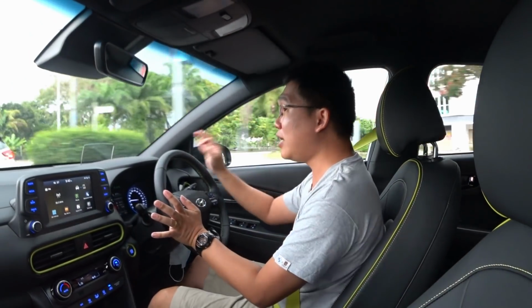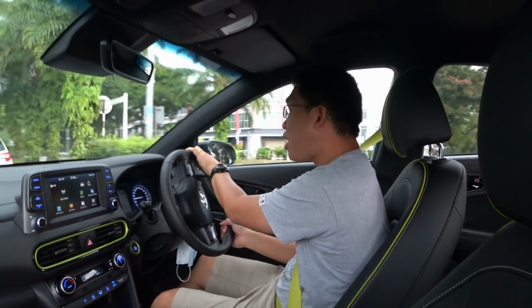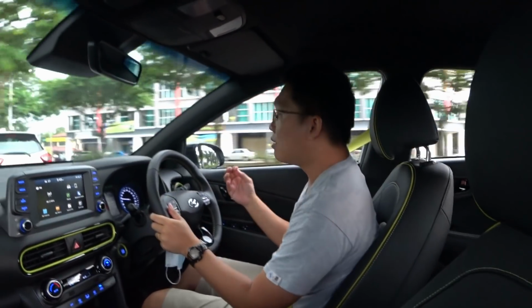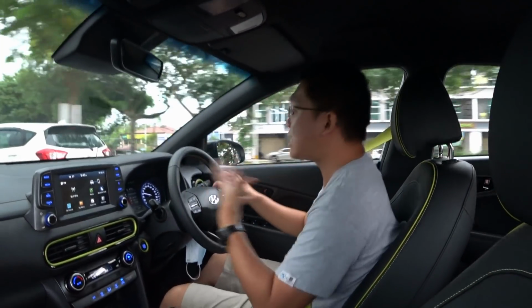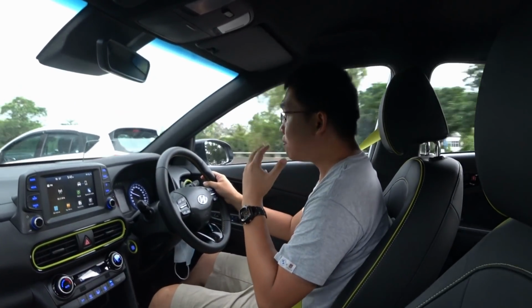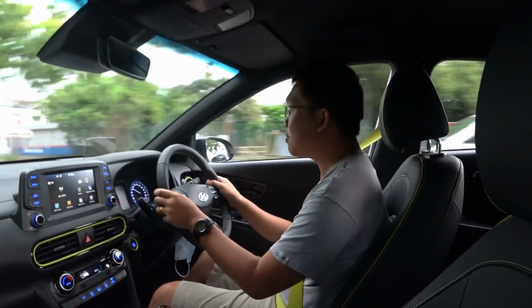There are some engines that, even though they may not be very powerful, you get the feeling that when you rev them, it inspires a sense of delight in you. This one, for all the performance that it offers, it doesn't really put that smile on your face.